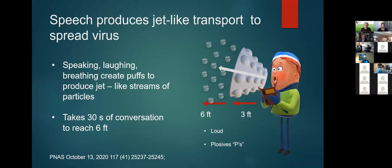And interestingly, those gator masks, where people pull them up over their face, create even more jet streams and can be even more dangerous. So if you see somebody walking around with one of those gator cover-ups, steer 20 feet away from them, because they're actually like jet engines spewing particles out into the air as they talk. Next slide, please.